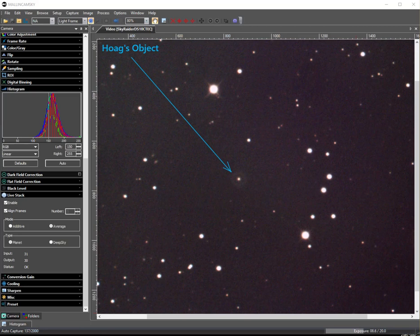I'm getting a DSS image. I'm gonna look for, what do they call this? Seyfert's Sextet. Slew to and center at cursor. The telescope is slewing. Let me stop the live stack. Let me erase the description. Slew complete.